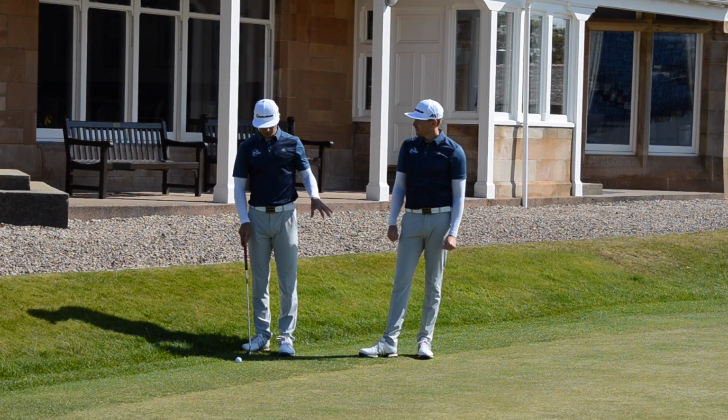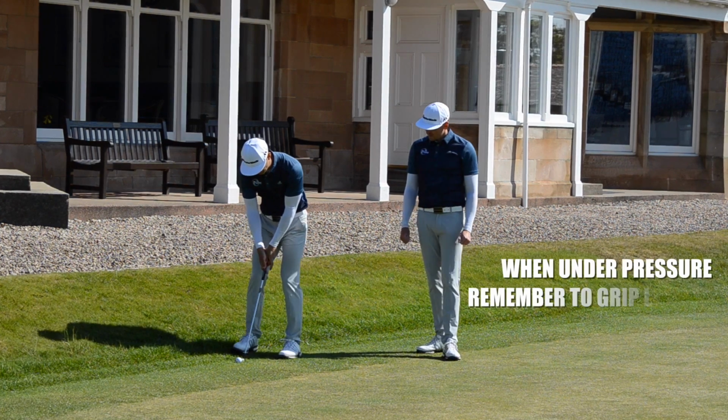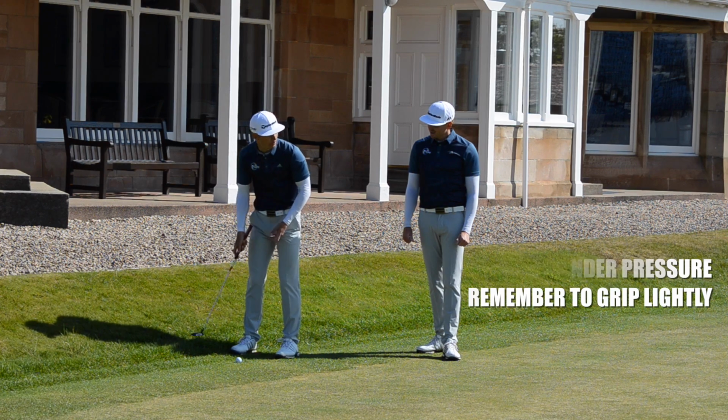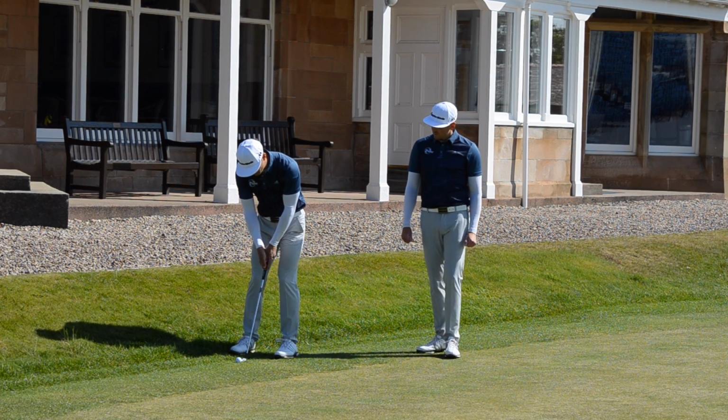Do you know what? Under pressure, there'd be a couple of things I would do. Most importantly, my grip pressure would be really light. Now the problem with this is I've got a lot of grass here, so it's going to alter my backswing. I've got to actually almost lift the putter up a little bit. But all I'm going to focus on here, I've got a pressure putt, 60 foot, really light grip pressure.